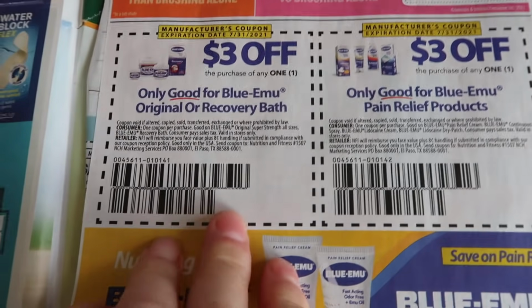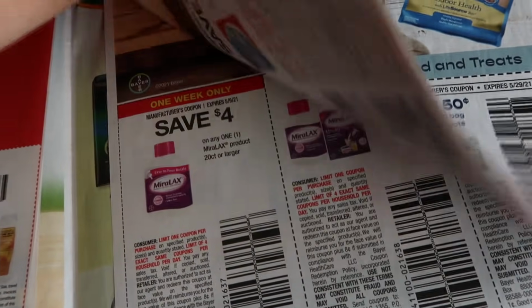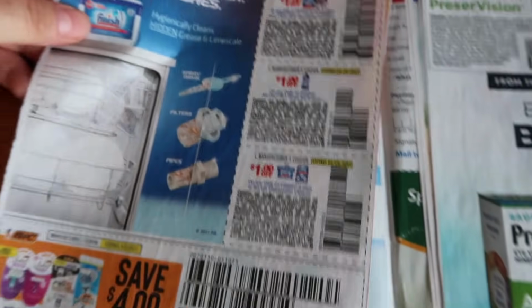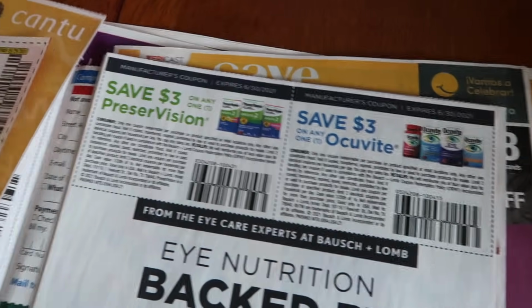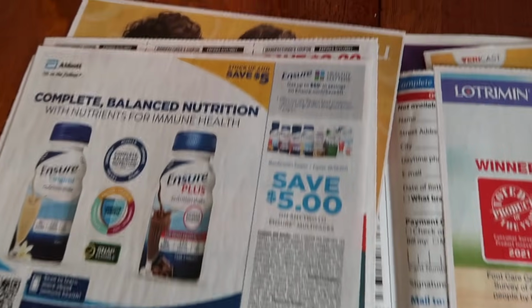That's what I was talking about earlier, guys. So she sells them clipped or full inserts, because I know some of you don't want all of the inserts. You just want a certain coupon. So I will leave her Instagram for her new page for that. Going to have to use these this weekend, probably at the Dollar General. Anytime you guys want to look at these a little bit more thoroughly, just pause it.